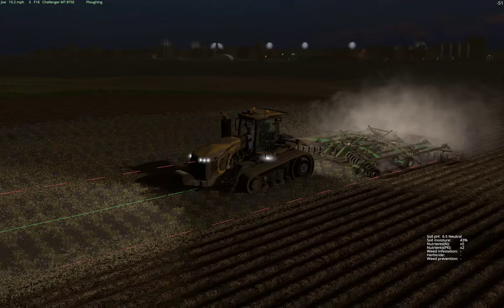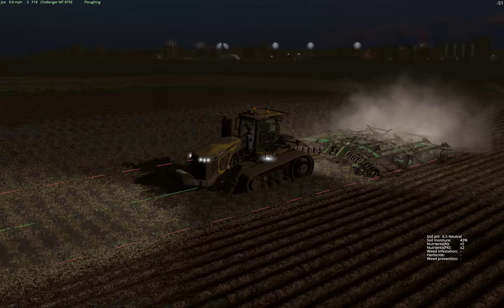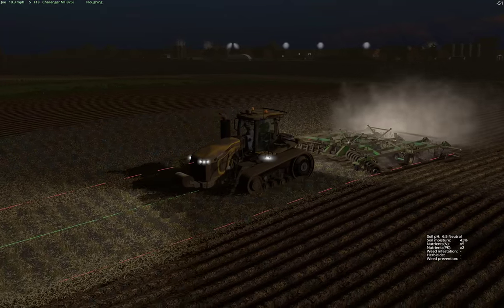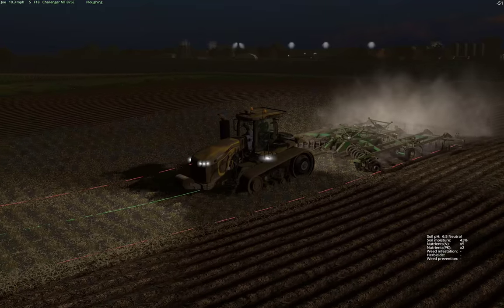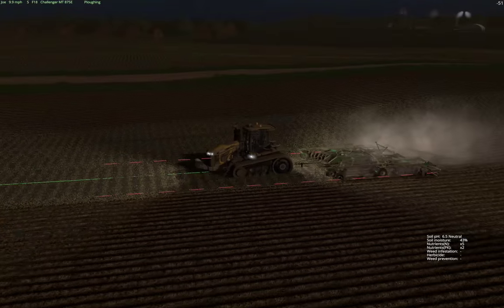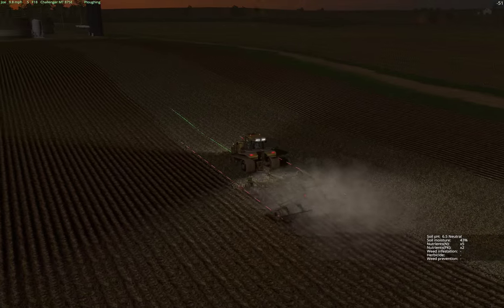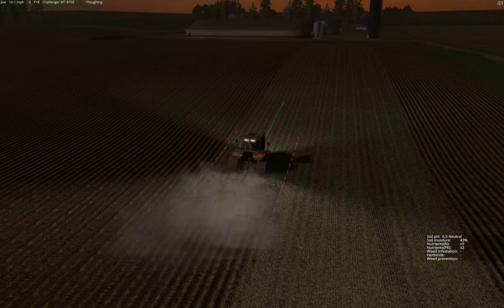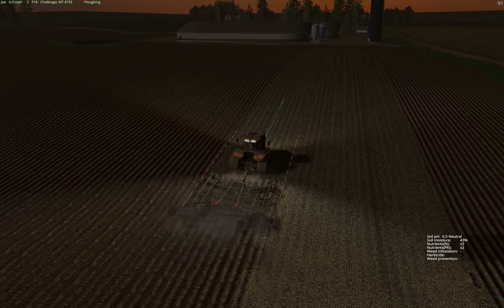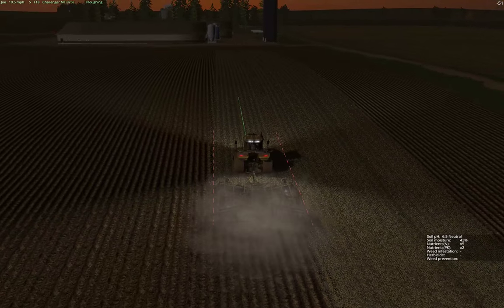Can see the light in the Conagra unload shed, so pretty cool. Two more passes. Looks like they finished field three as well, so that's nice.